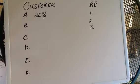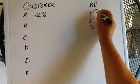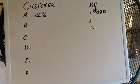Now, as a brand partner, my other sister, Dee Dee, said to me, hey, I want to make some money. I want to do what you're doing. So here's what happened. For $49.95, you can lock down your spot with this company. Here's what you get for that $49.95. You're going to get a website. You're going to get a back office. You're going to get a business kit.